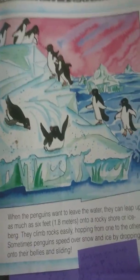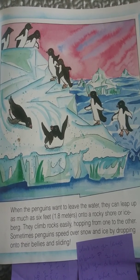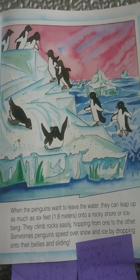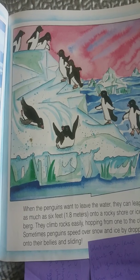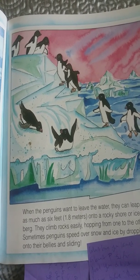When the penguins want to leave the water, they can leap up as much as 6 feet onto a rocky shore or iceberg. They climb rocks easily, hopping from one to the other. Sometimes penguins speed over snow and ice by dropping onto their bellies and sliding. What have you learned about penguins so far that you did not know before?